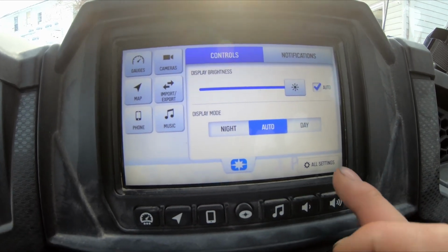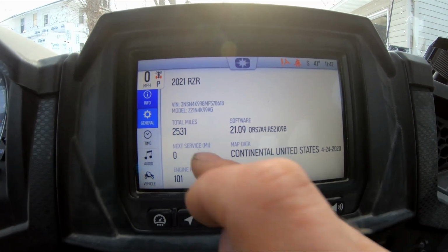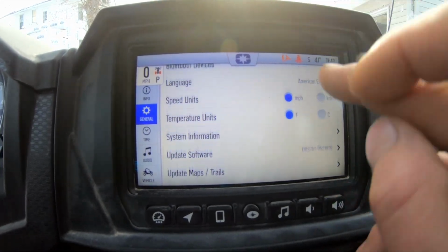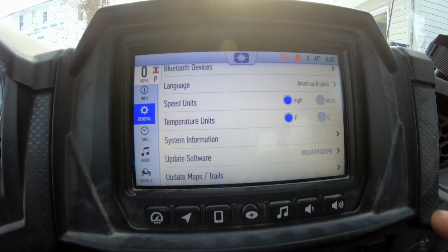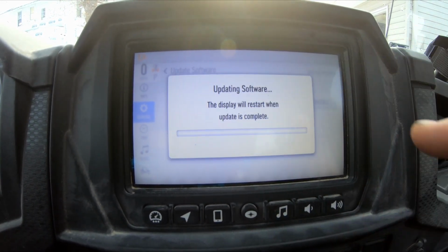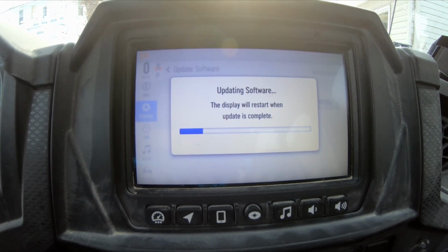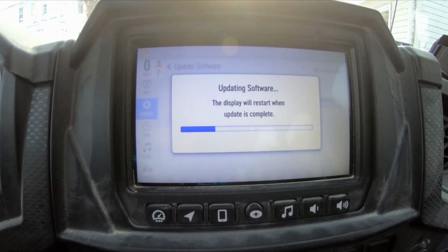We still need to go to all settings, general, scroll back up, update software, and we're going to hit install. Boom. Because the first one was just our maps. This should be a much shorter process here, so we'll just keep it rolling.